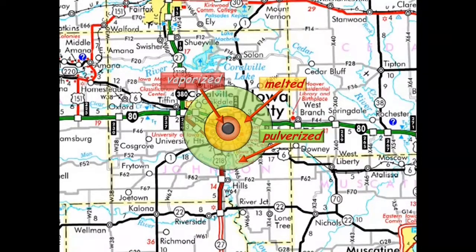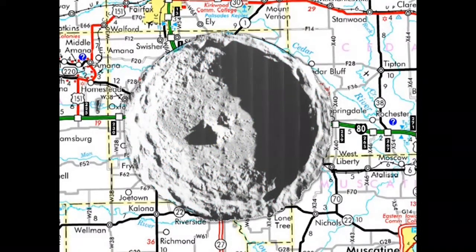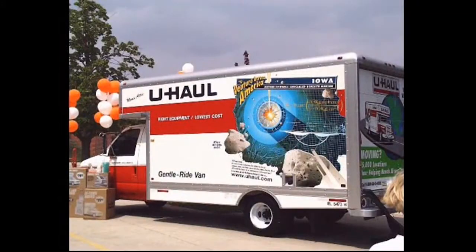But in the meantime, the edges of that are going to be lifted up, and then they're going to collapse down. And so that's what the Manson crater is going to look like, sitting right on top of us. All the way up to Solon, Oxford, down to Lone Tree, over to Springdale. So you can imagine a crater sitting there. That's what it would look like if it landed here. So that's a pretty exciting thing. And the 25th largest known on Earth.